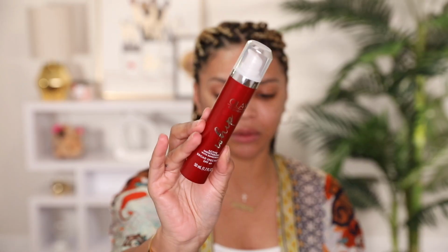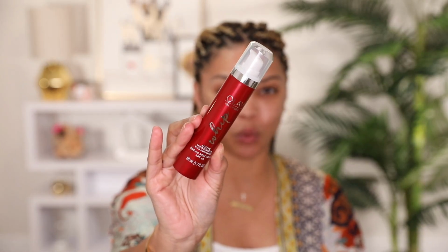I'm actually really excited to talk about this product. It's something that I've been using for the last few months since they sent it to me. It is their brand new Olay Regenerist Whip. This one is an active moisturizer with an SPF product already built into it, SPF 40. It's also a broad spectrum product, which means that it protects you from UVA and UVB rays, which is exactly what you want, especially during the summertime.